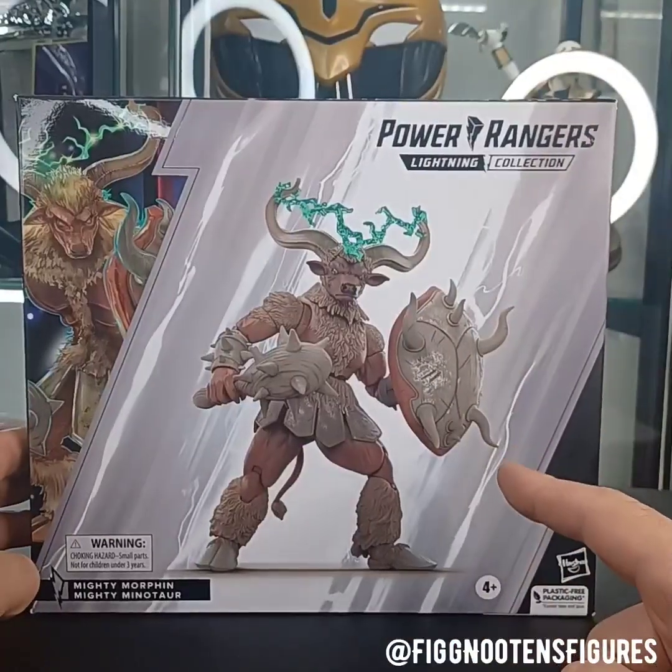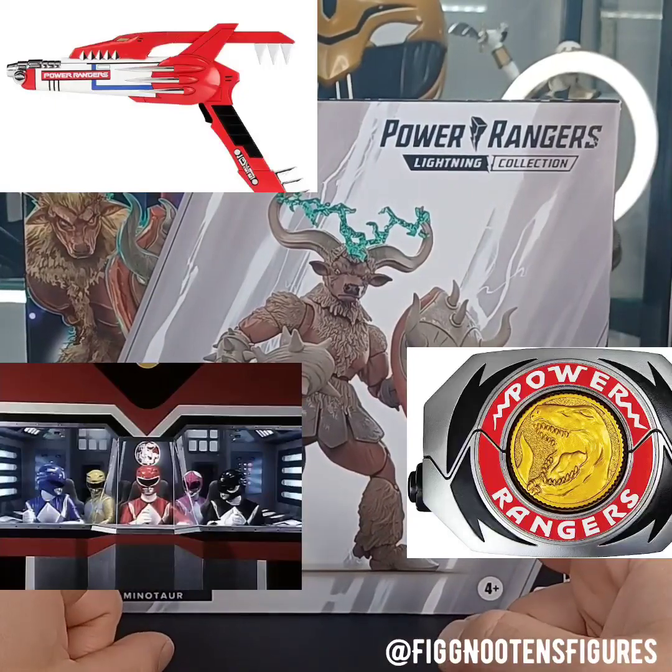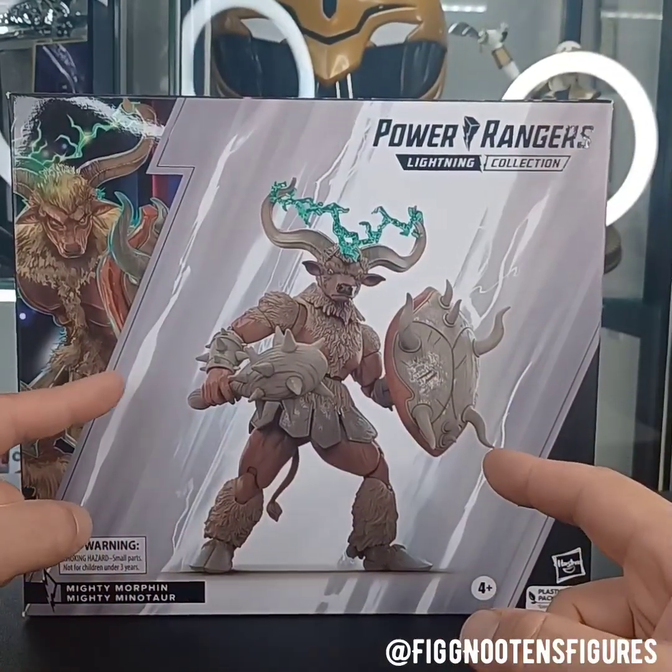And so with no further ado, guys, go grab your Power Blaster, get your hands on that Power Morpher, and get ready to jump into the Megazord as we battle with the Power Rangers Lightning Collection Mighty Morphin Minotaur.